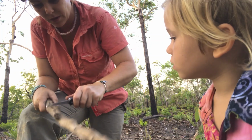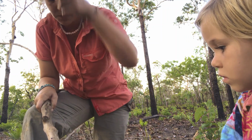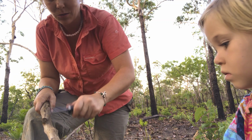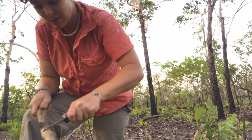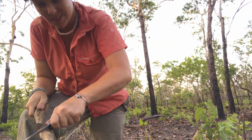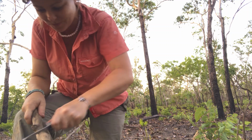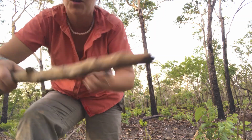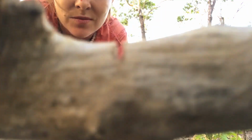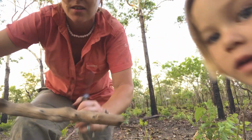How do I do this? Okay. I'm just steadying it on the anthill. But I'm not really pushing down. Oh my gosh! It's actually sawing. I didn't even do much. All right, I'm not gonna spend all day with that. But I just cut a stick.